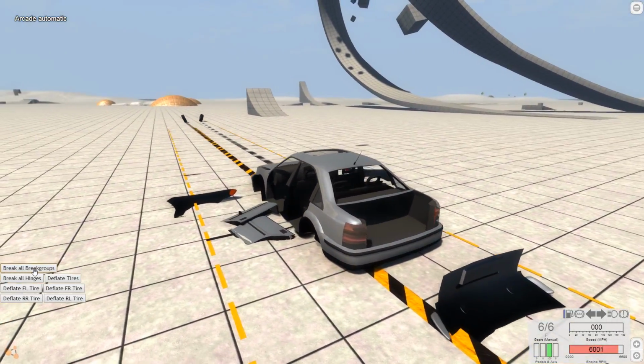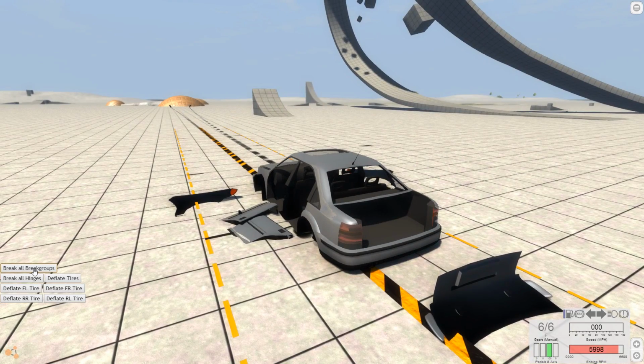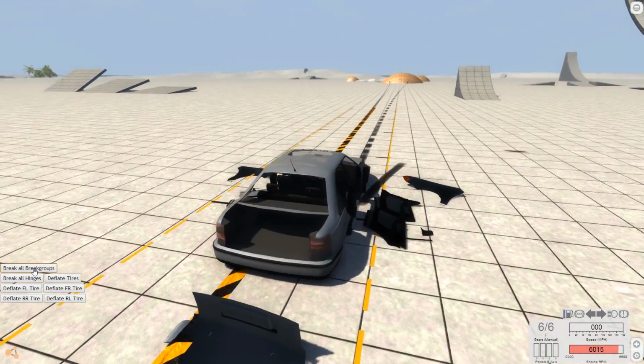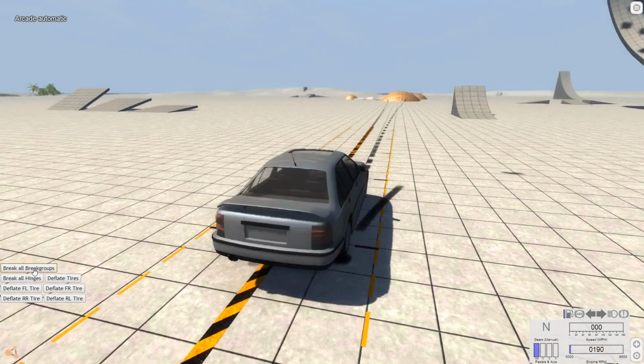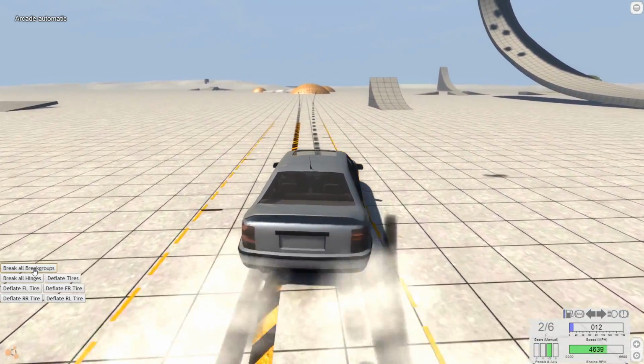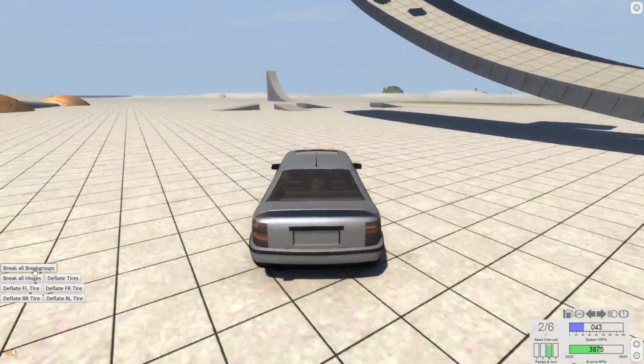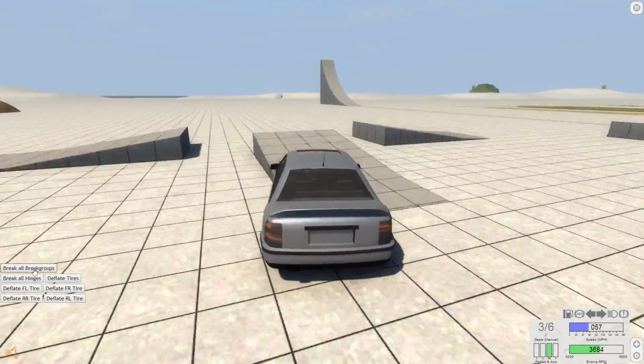See there. Those are the rear tires just racing off now. Look at them go. So you could always accelerate them even after the car breaks down, is all I'm saying, which is kind of funny. I've seen that in a few cars before. That's all I have to say about it.